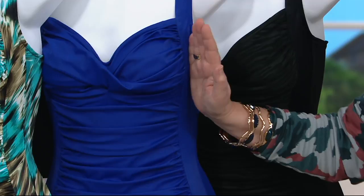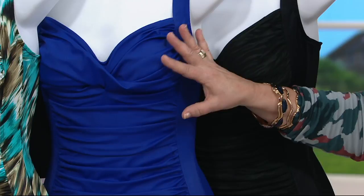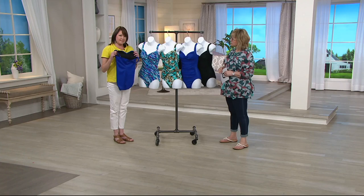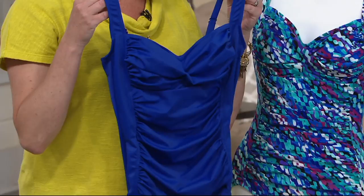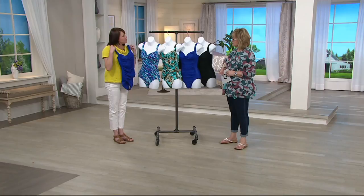What's going on with the bra part under here? I love it. We have a soft cup inside so that every woman gets that modesty of that soft cup. So we give you that detail, that sewn-in shelf bra with soft cup, so you get that modesty. But that fantastic sweetheart neckline is just so complimentary to the bust line. We do perfectly placed straps so that you're not going to be tugging and fidgeting with your straps.